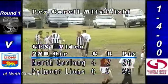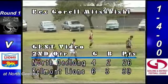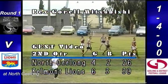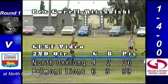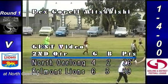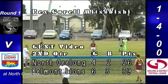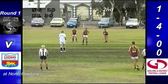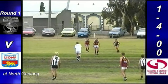I see Allen, who was tackled fairly heavily in that last passage of play, might have landed on his shoulder. He's been replaced. So a few changes now for the Belmont Lions. They need to restructure the side, Laurie, when you lose a key position player. Yeah, that's right, Eric. And the footy was just a bit ugly there for 5 or 10 minutes, but it's settled down again now, and that was quite a good goal for North Geelong.